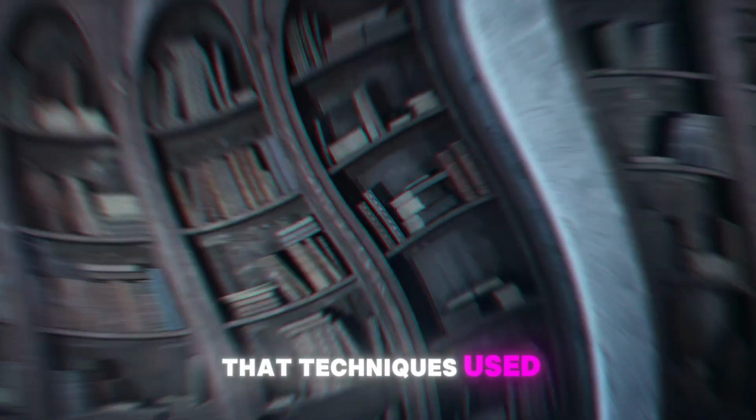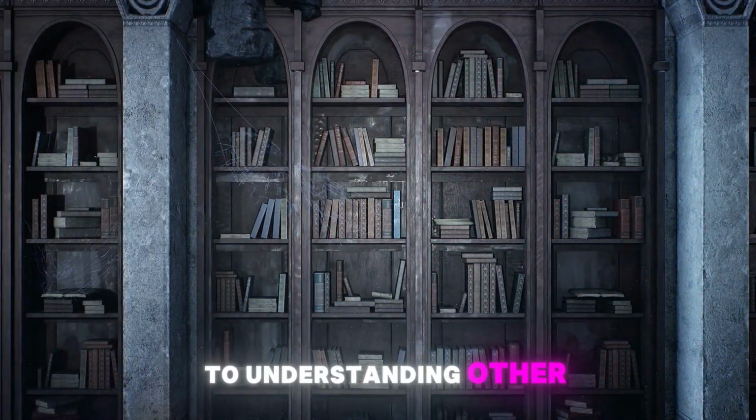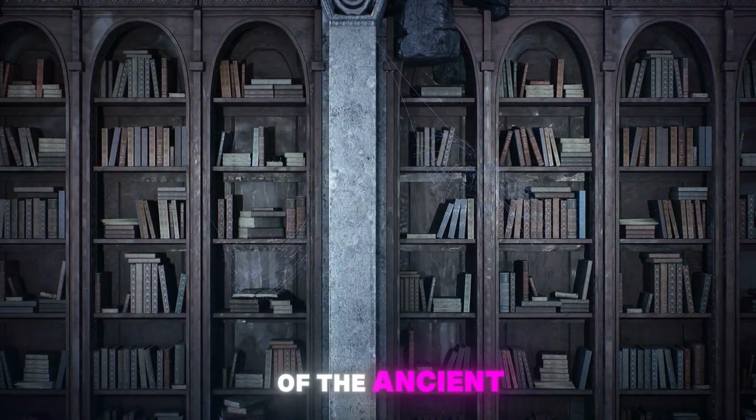Could it be that techniques used at Barabar hold the key to understanding other lost technologies of the ancient world?